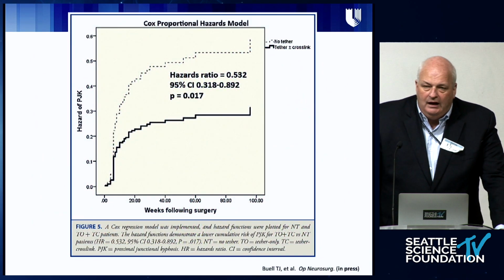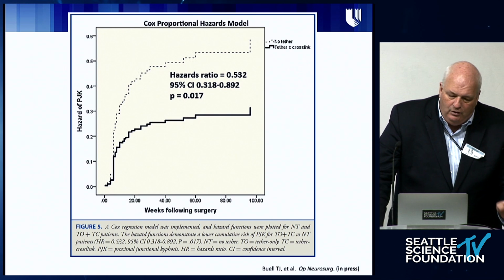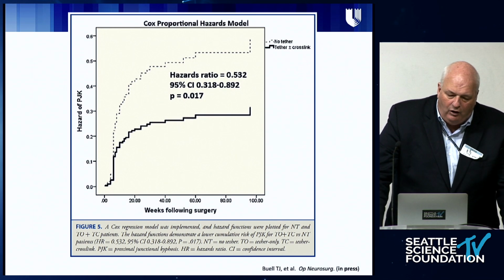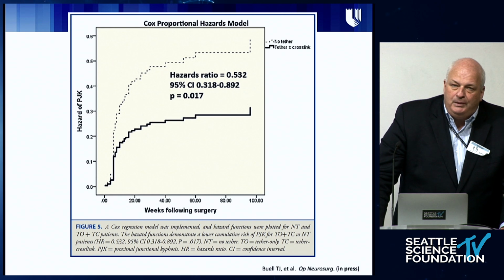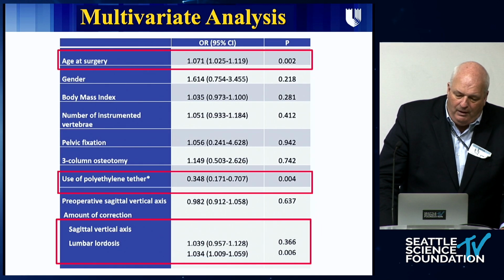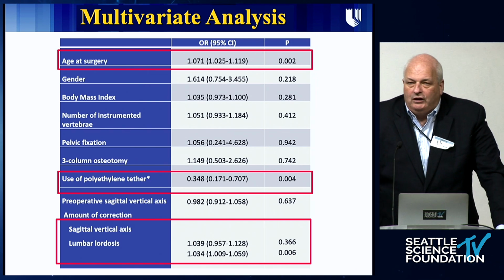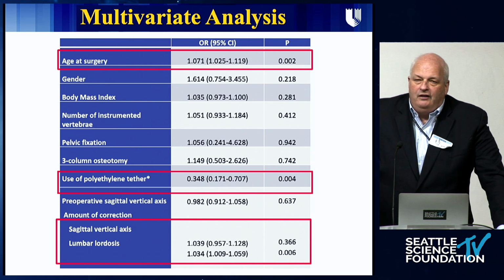And this showed no tether and tether, and showed the Kaplan-Meier survival curve, showing that we reduced PJK by about 40% with the use of this tether. And again, it just shows that the use of the polyethylene tether was helpful. So then some people said, well, maybe one level above isn't enough.